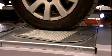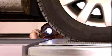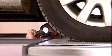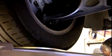The new generation ATL lift has hydraulically driven shaker plates or wheel play detectors, as they're sometimes known. These 2 plates move independently of one another, and each performs a different function. The left-hand plate applies a turning action of up to 15 degrees in each direction that simulates the shaking of the steering wheel.